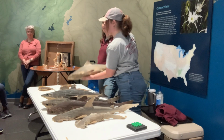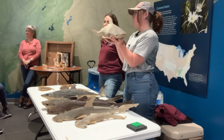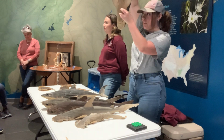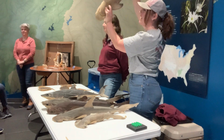Let's see. Let's talk about this guy. So, this is a baby bull shark. We know it's a baby because it has this on its belly. Any guesses about what this little mark is? Yeah, it's the belly button.